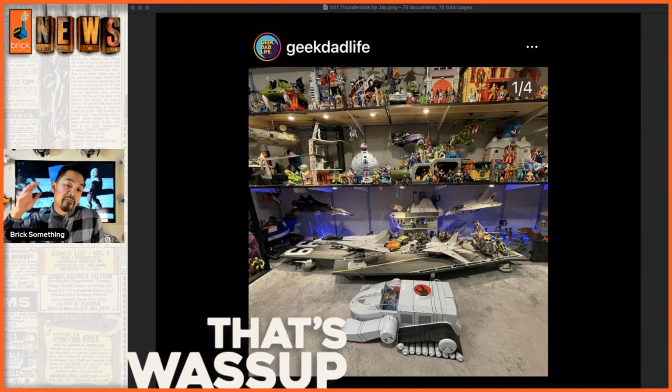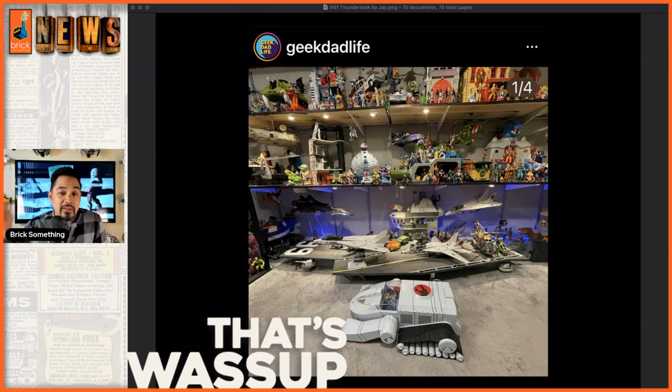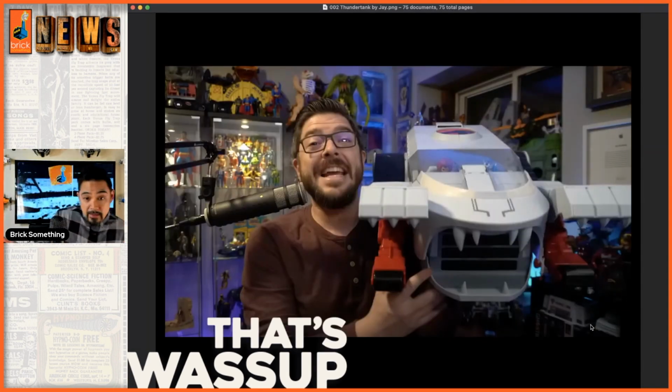Here we see the Thundertank front and center, and right behind that, the USS flag, easily one of the largest toys ever made. And above and around some other large toys that you might be familiar with, including the Teenage Mutant Ninja Turtles Terradrome, the Death Star playset from Kenner, and on and on. I don't really have a whole lot to say because I don't have the toy, but I've just been checking out these reviews and it's insane.